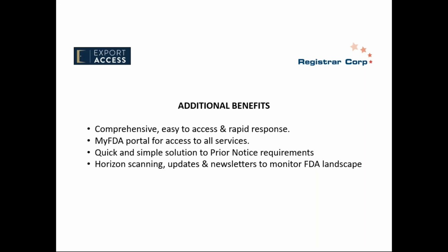Some additional benefits with regard to Registrar Corp services are that they are comprehensive, easy to access, and they provide rapid solutions. We also provide further additional services for our clients, including an online portal for all services, prior notice submissions, and continual monitoring of changes to regulations. Next slide, please, William.